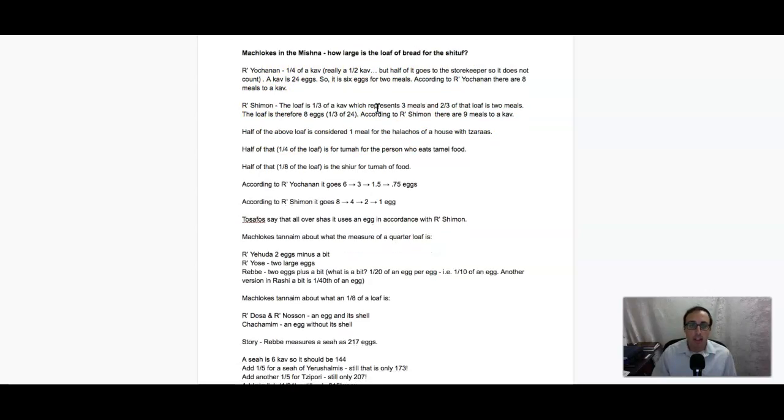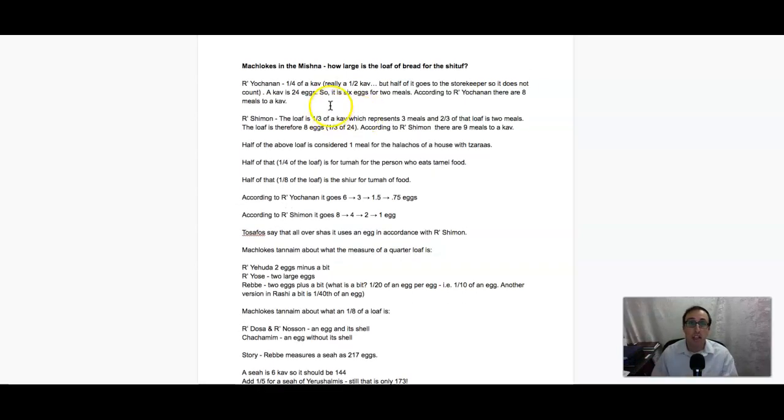So now we're going to take a look at each halacha the Mishnah says based on this loaf. We start off with this loaf of bread. Either this loaf of bread is a quarter of a kav and it's 6 eggs, or this loaf of bread is a third of a kav, which is 8 eggs. That's really all you need to know in terms of the Mishnah. Now take half of that loaf. Half of that loaf we said is considered 1 meal. That makes sense, and that's for the halachas of a house with saras. If you go into a house with saras, your clothing only becomes tamei in the amount of time it takes to eat a meal, and that's half of the above loaf.